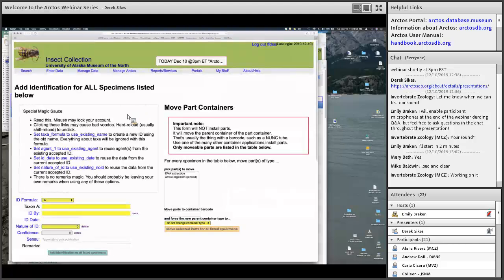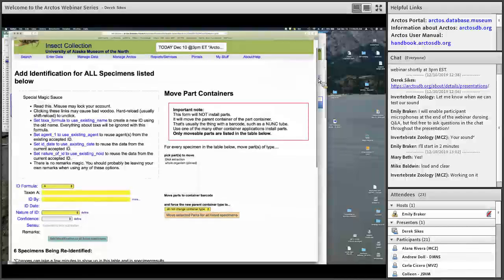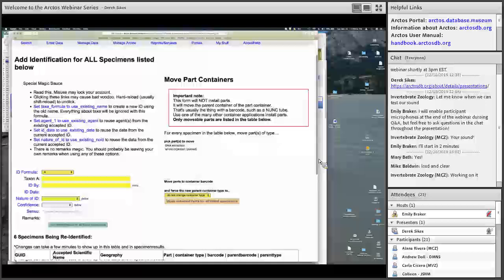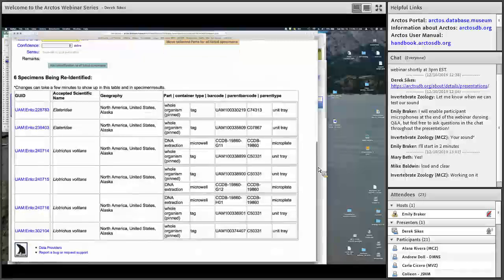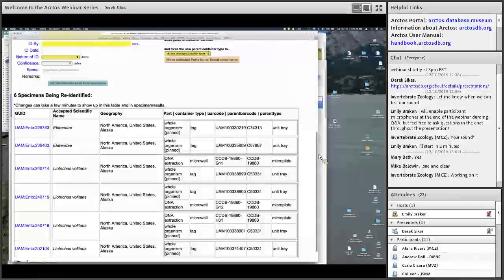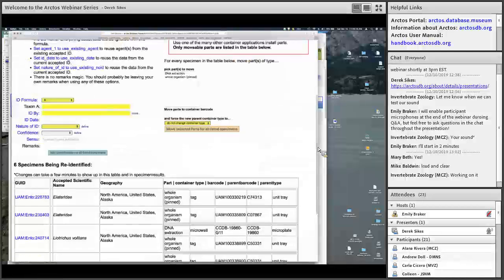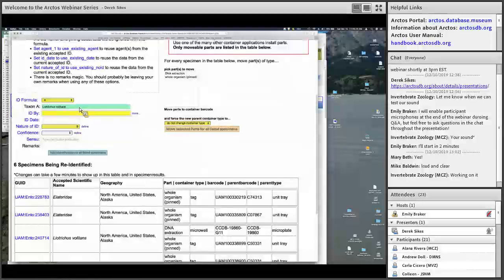So we're going to go to Manage, we're going to go to Identifications, and here I can change. It says add identifications for all specimens listed below. All right, so here are the six specimens listed below. You'll notice some of them have more than one part, DNA extractions for these that have been DNA barcoded. I'm going to add the taxon here. I'm going to paste in that name, and I'm going to hit Tab in order to ask Arctos to search the taxonomy file and make sure that name is in there and spelled right, etc.